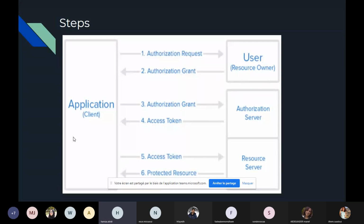After that, in the fifth step, the application requests the resource from the resource server and presents the access token for authentication. And finally, if the access token is valid, the resource server sends the resource to the application.